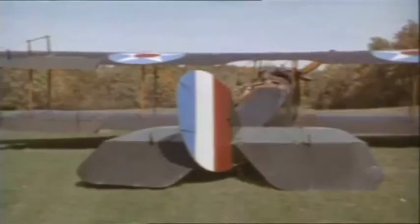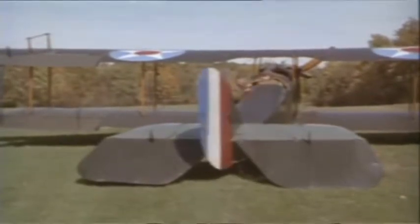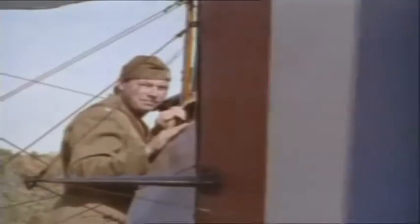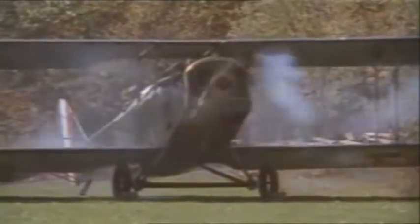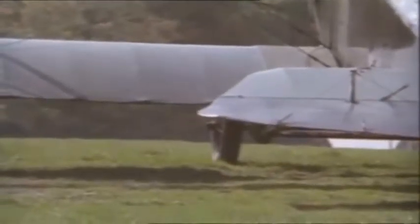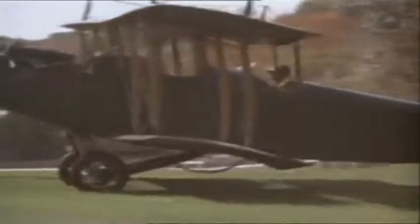The standard primary trainer was America's classic Curtiss JN-4 Jenny. The Jenny was a slow, stable, dual-control two-seater. Almost 18,000 volunteer pilots climbed into cockpits like this, hoping to become aces in the war in Europe. If they succeeded in graduating from primary training, they would go on to advanced courses in France, Britain, or Italy.